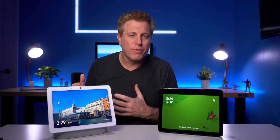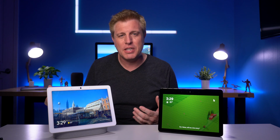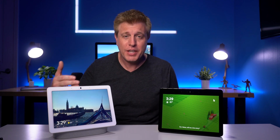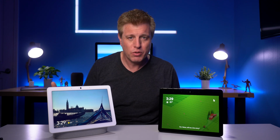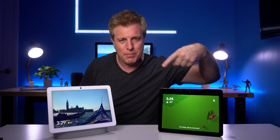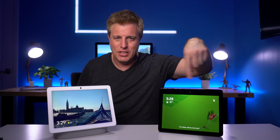Next, let's look at overall screen utilization. Both can use photo albums that you select. Overall, I think the Nest Hub is much better with scrolling curated images from Google. Amazon is lacking in this area with their illustration backgrounds. If you watched one of my more recent videos, I don't like this.